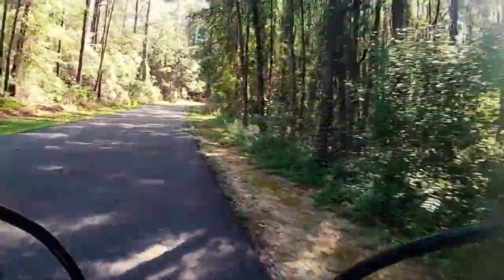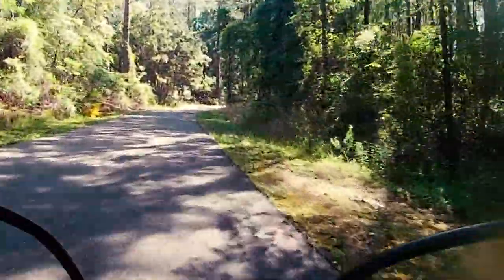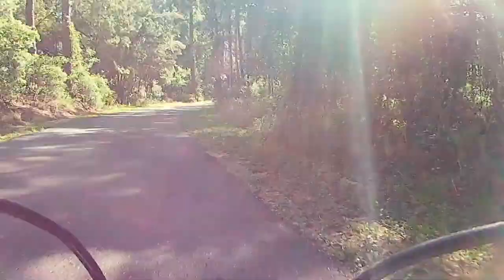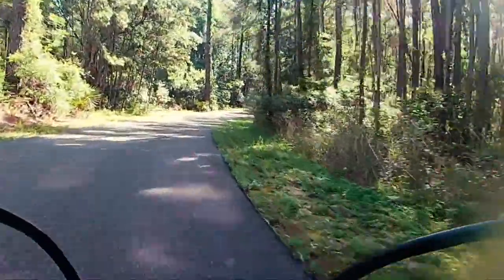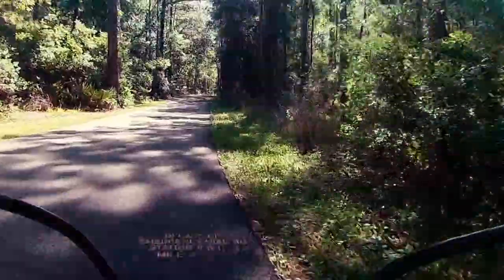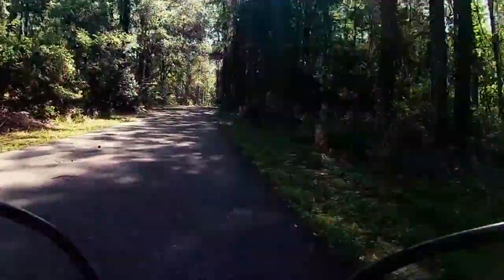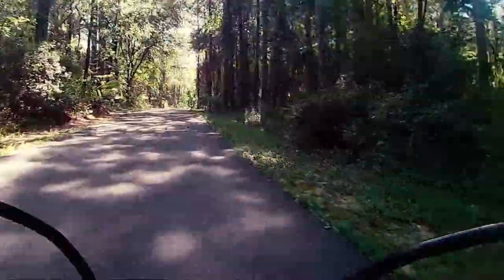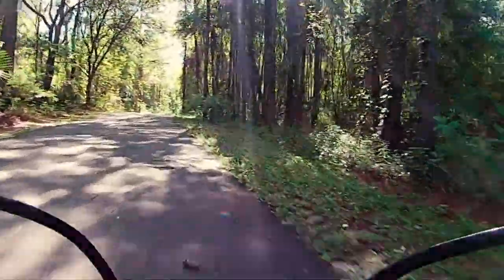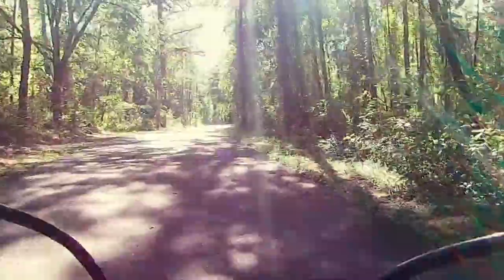This particular bike path goes through a lot of nice wooded areas. It's not really shady though, like the Dunellen trailhead that I took a ride through on County Road 39, that definitely had a lot more shade than this one. So even though there's a lot of trees, you're still kind of in the sun. Although compared to the Withlacoochee Trail, which is pretty much wide out in the open, there's no vegetation really close to the path at all.